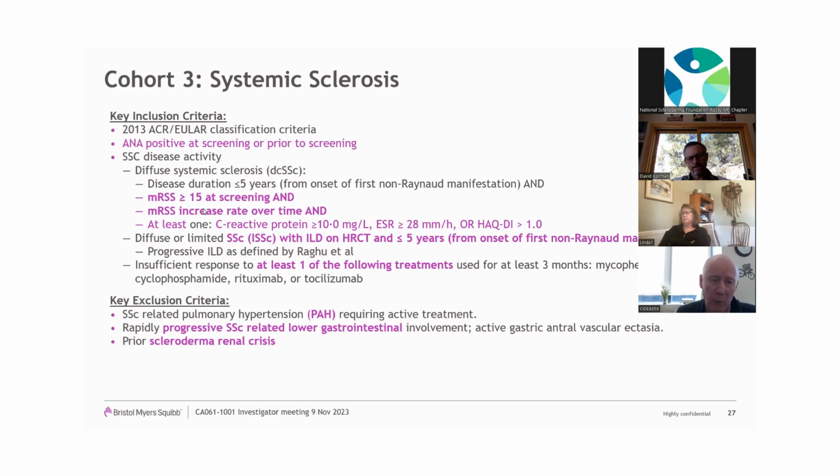If patients are being admitted to the study just for their skin activity and extent of skin, they also have to have inflammatory changes as we see in the blood, so C-reactive protein, or erythrocyte sedimentation rate, the ESR, and then looking at the HAQ-DI, which is a functional score of how patients might do, how they're doing with their systemic sclerosis.